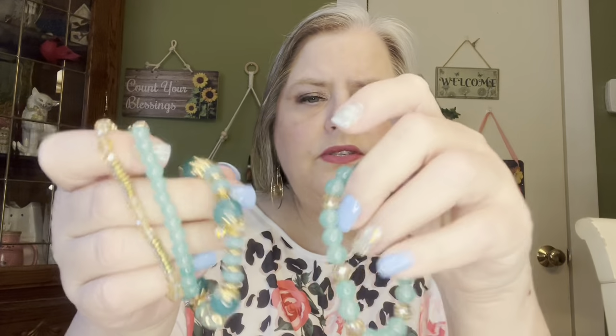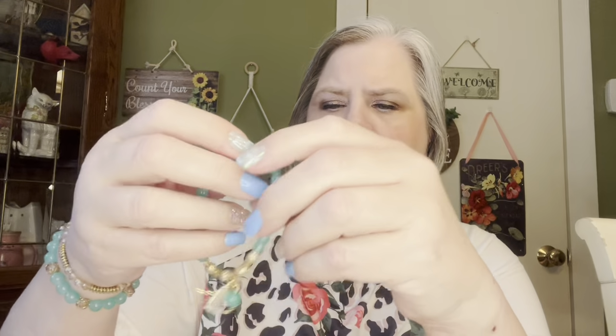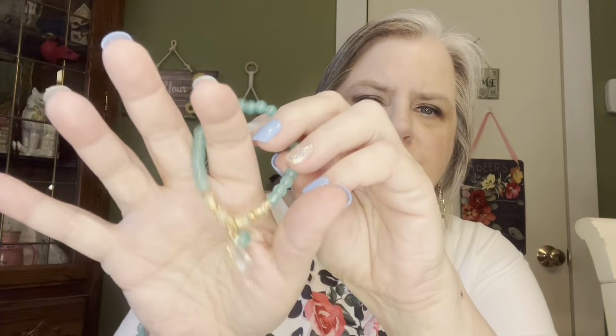And I also have this turquoise set of bracelets. This is $2.63. These are stretchy. Now I will tell you, I have a very big wrist and they are a little snug on me. I mean, it goes on, but you can see it separates a little bit. There's four in this set. See how that one's a little bit tighter? So I wouldn't wear these myself because they may break. But if you have a normal size wrist, I have a big wrist.